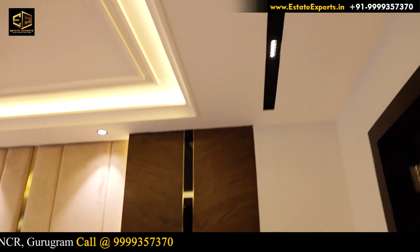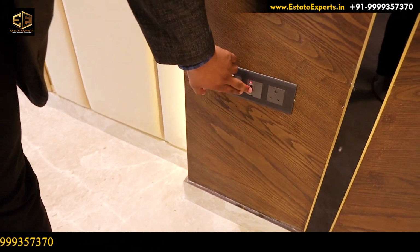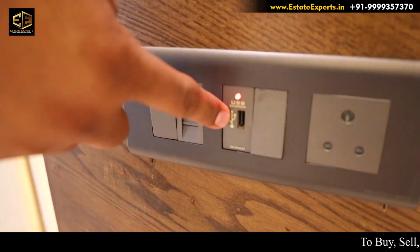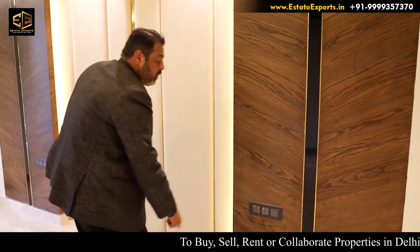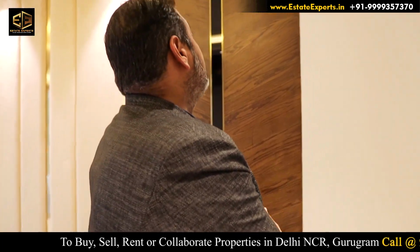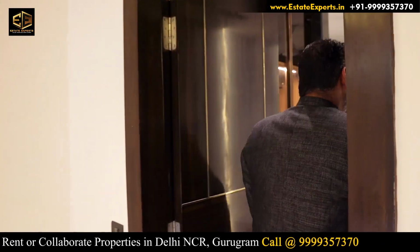This is your electric board. This is all modular. There is also a USB connection in it. If you want to charge your mobile phone, your camera, or your battery, you're good to go. You probably have a spacing for the telephone wire. You can actually get your landline fixed here. Now, this is also connected with the washroom space here.